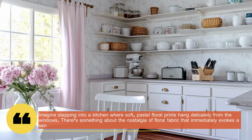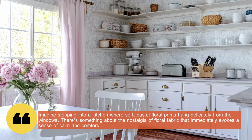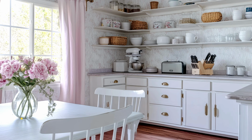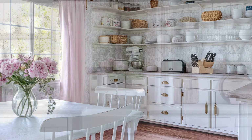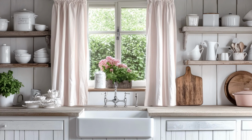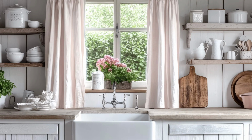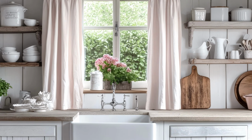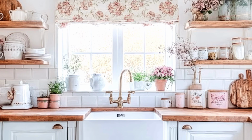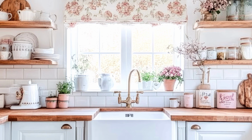Imagine stepping into a kitchen where soft, pastel floral prints hang delicately from the windows. There's something about the nostalgia of floral fabric that immediately evokes a sense of calm and comfort. These prints are quintessential Grand Millennial, often found in vintage linens passed down through generations. To modernize the look, choose fabrics in lighter tones like soft pinks, muted blues, or gentle yellows. This will create a soothing atmosphere while still paying homage to the past.